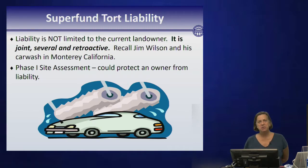So recall Jim Wilson and his car wash in Monterey, California. He hadn't even thought about this car wash in decades, and he was sent a bill by the EPA and wonders, do I owe it? Remember, his problem was that he dumped soapy water. It was not illegal at the time, but now it's created an environmental problem.